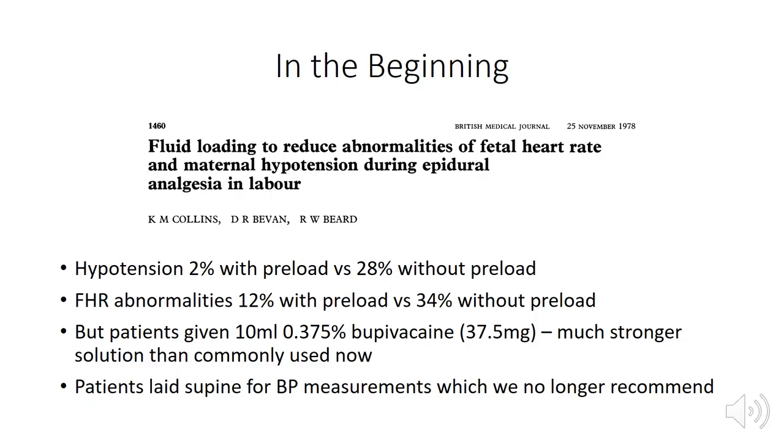The patients who did get bolused with a liter of fluid only had a 2% rate of hypotension, whereas for those without the preload, it was about 28%. So that's a pretty significant difference. And then there was also a big difference, as you can see here, in the numbers of people who had changes in their fetal heart rate tracings.